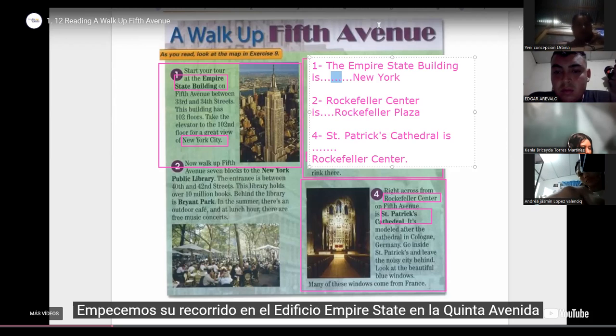All right. But in this case, si lo relacionamos a New York, ¿cuál sería la preposición? Between 33 and 34th Street. Ok. Pero en este caso, de la ciudad de Nueva York. Y digo el edificio y luego tengo la ciudad de Nueva York. Entonces, ¿cuál preposición es? North.